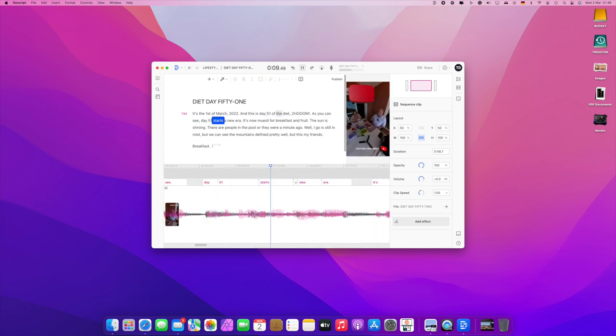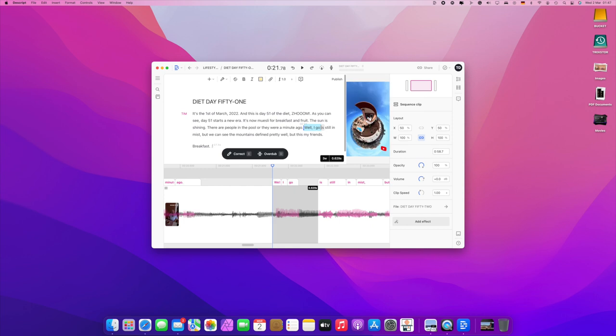As you can see, day 51 starts a new era. It's now muesli for breakfast and fruit. The sun is shining. There are people in the pool. Or they were a minute ago. La Gomera is still in mist. See, well, La Gomera is still in mist, so... La Gomera, it doesn't like that one either, which is La Gomera.